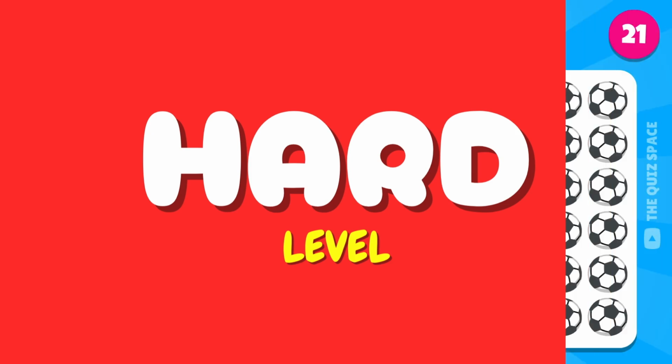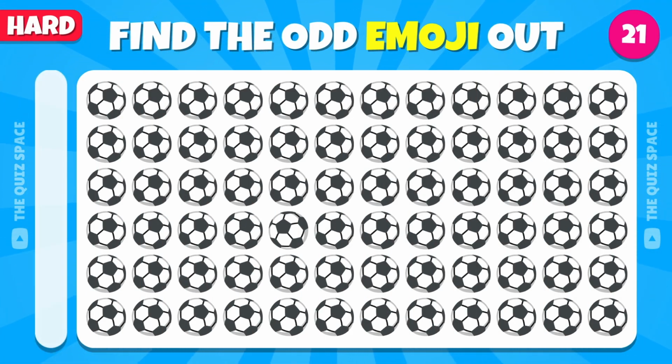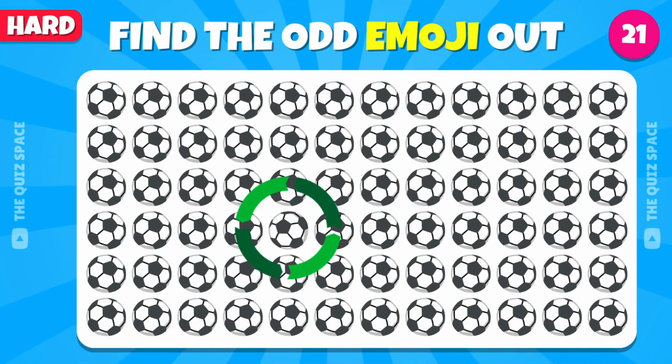This is the hardest level. Spot the odd emoji. Nice.